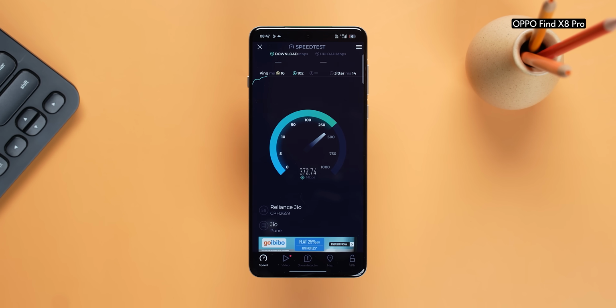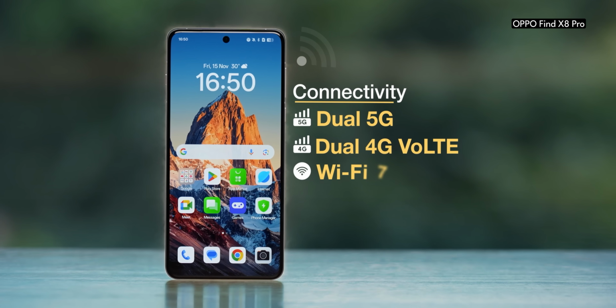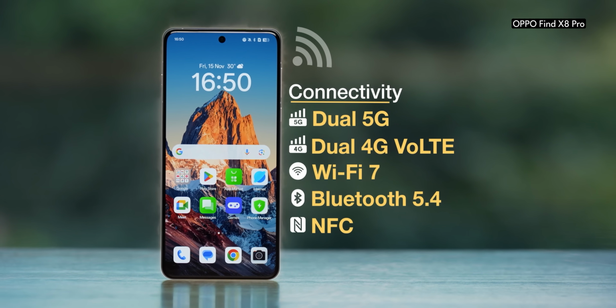I've also been testing network performance with both Airtel and Jio, and the network performance has been fantastic. The call quality is also really good. You also get support for Wi-Fi 7, Bluetooth 5.4, NFC, all of that is present.